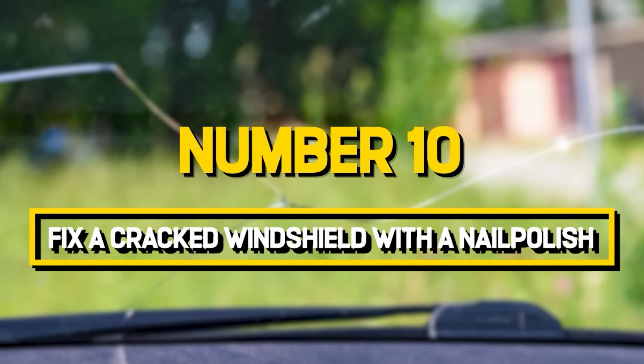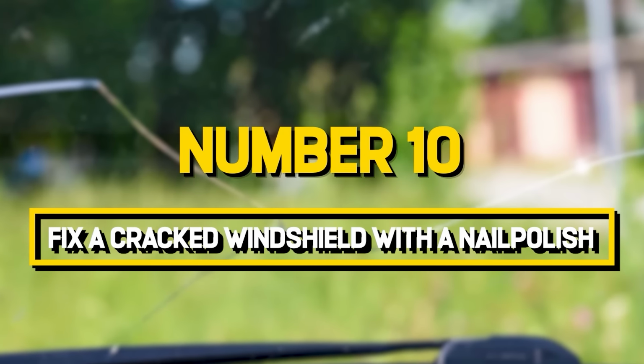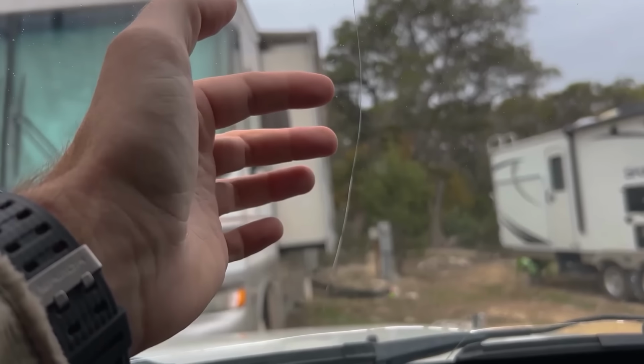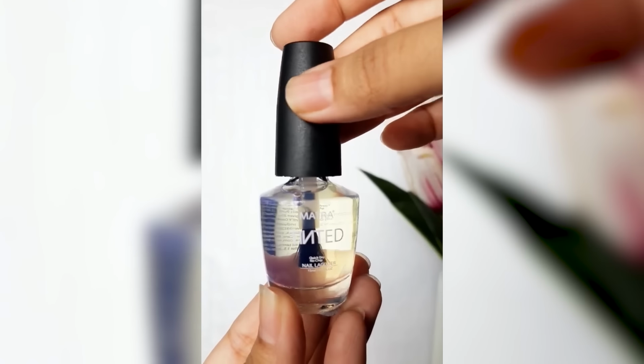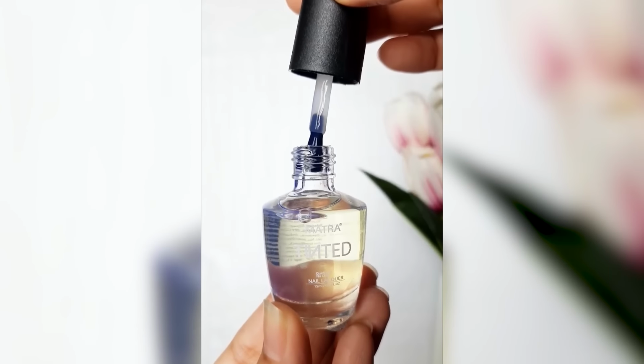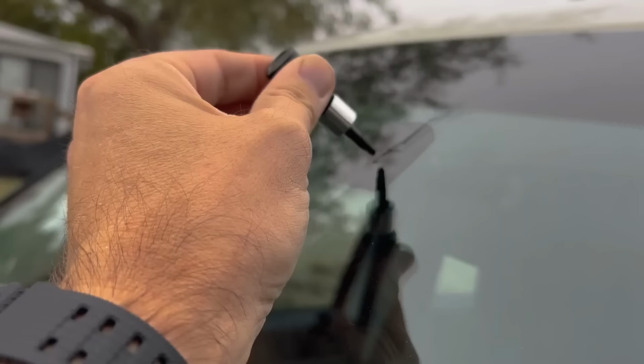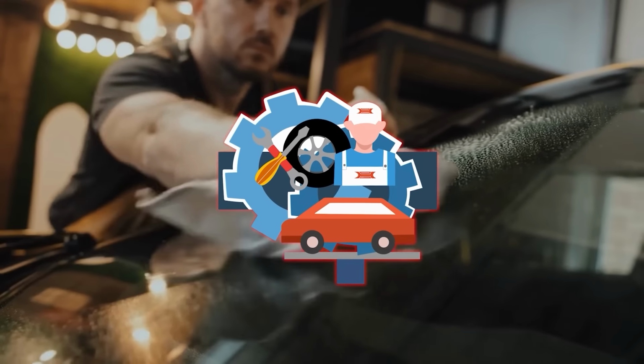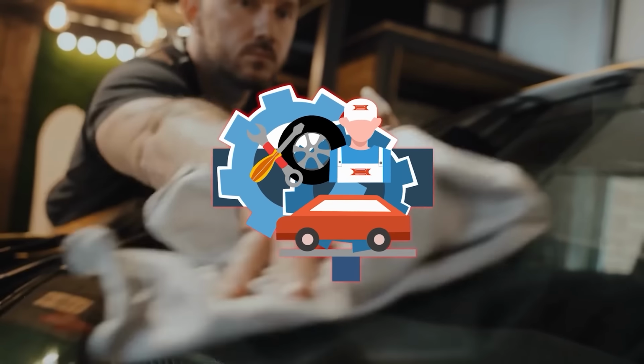Number 10. Fix a cracked windshield with clear nail polish. We're sharing an unexpected hack that could save your windshield in a pinch, using clear nail polish to stop a crack from spreading. It's a quick, temporary solution every driver should know, especially if you're far from an auto repair shop. Here's how it works.